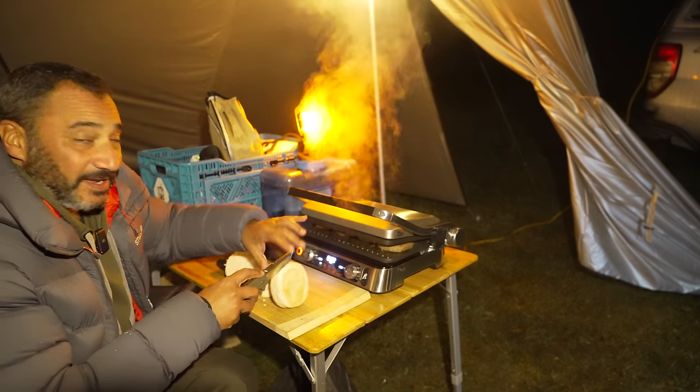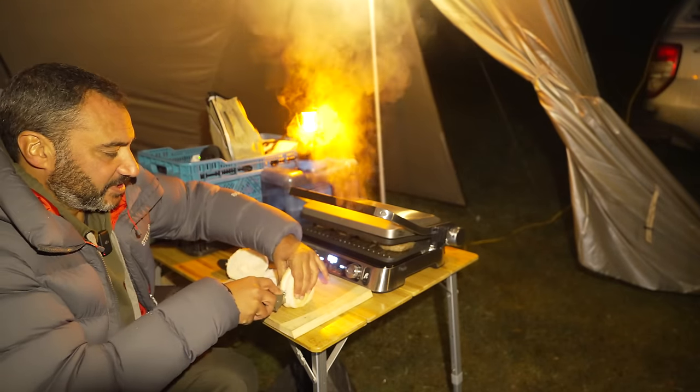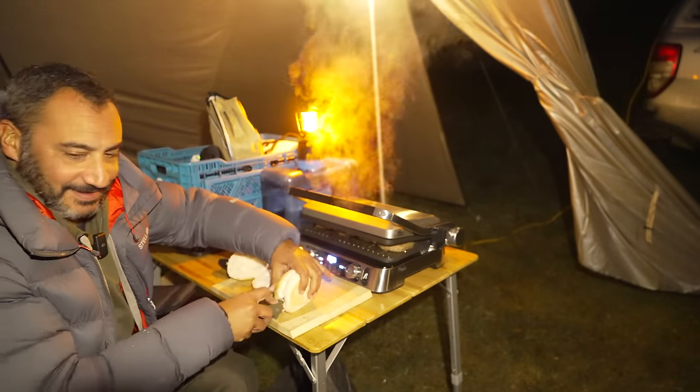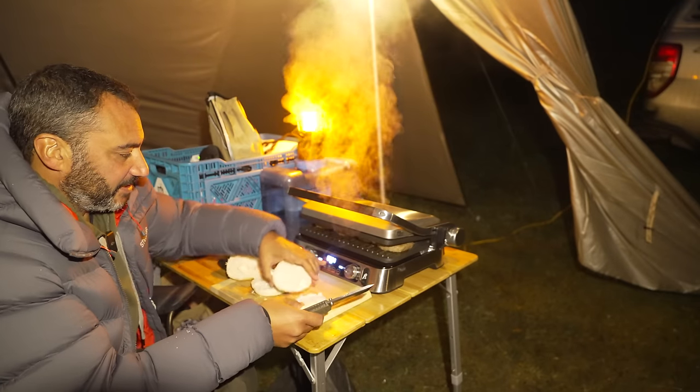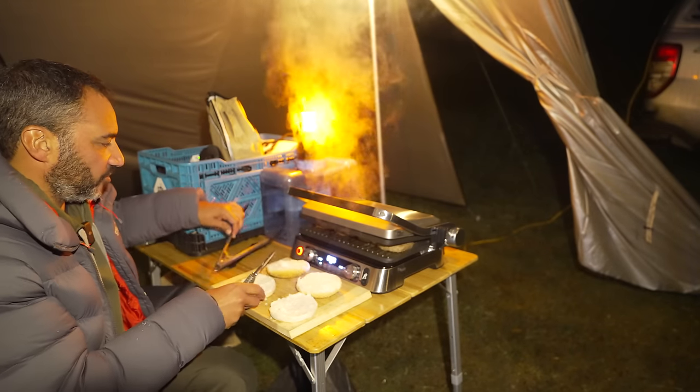Now you can't see, but Bruno is loitering. He is just at my feet, under the camera, under the tripod. He's hoping something's gonna drop on the floor.